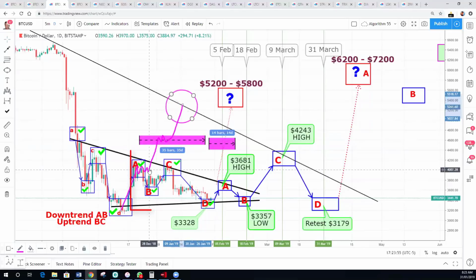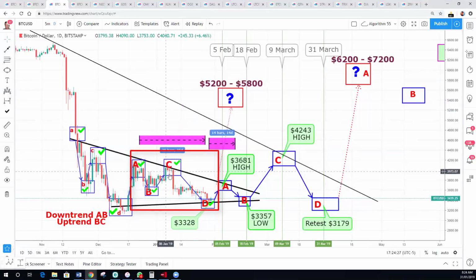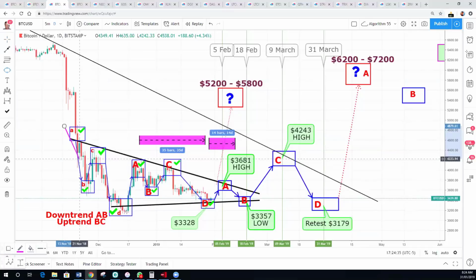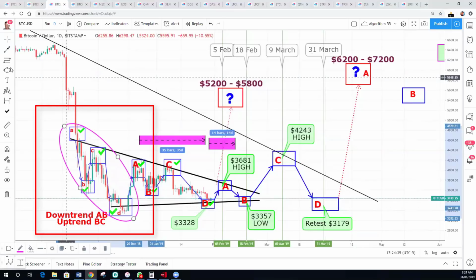Now, the market did not break out here, and exactly on the 22nd of December, the American shutdown happened. And then obviously the market went up, it dropped here, and went sideways to where we are now, there in D. Now, interesting. I'm going to show you what we see here. Look at this pattern here. I'm going to mark that with that pink little oval circle there.